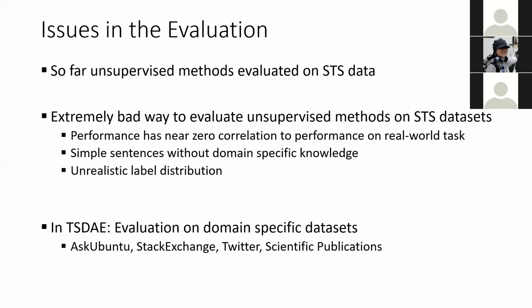scientific publications. And the issue is that the STS data set has a lot of simple sentences like a dog is playing in the park, a man is cooking spaghetti, a woman plays a guitar, and they don't require any domain-specific knowledge. You don't need any knowledge from technology, biology, math, fashion, or sports to understand these sentences. So the test is extremely on the short head, but you usually want to use the systems on the long tail.